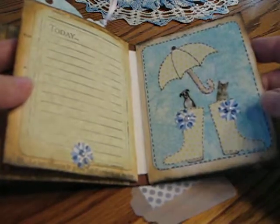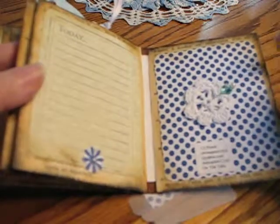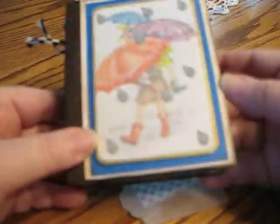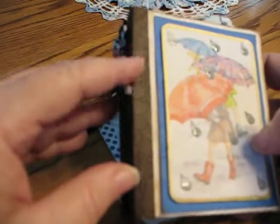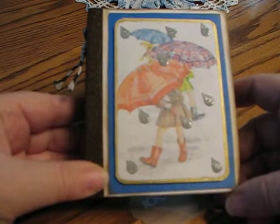Okay, flower. This particular paper here. The doily and the pen, and then the actual bones of the book, to create it. So I like it. I think it came together real well. I hope that when these are swapped out, that my partner will also like it.